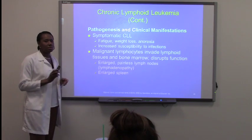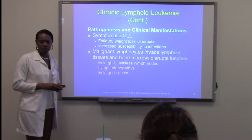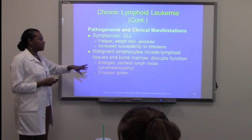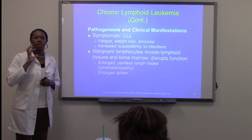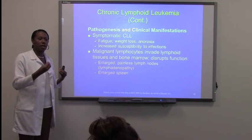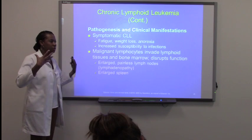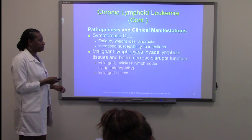When it does become symptomatic, they will have all the signs and symptoms of a person that has pretty much a full blown cancer. So the fatigue, weight loss, infections, all of that, okay? Now, the malignant lymphocytes will invade lymphoid tissue and so they will get lymphadenopathy. So the lymph nodes will get very large, but just to let you know, when these lymph nodes get very large, they are painless. I don't want you to think that they're painful, but it's just so much infiltration going on with the cells that they do have an extreme lymphadenopathy, and also an enlarged spleen.